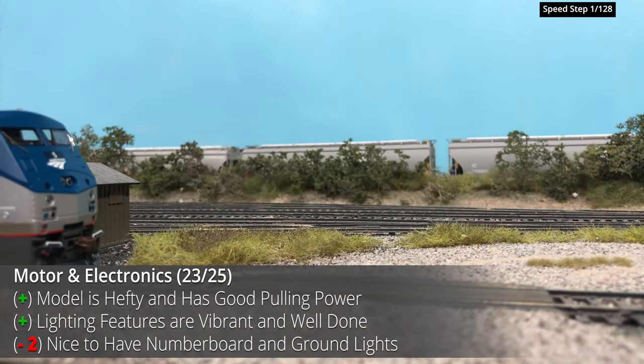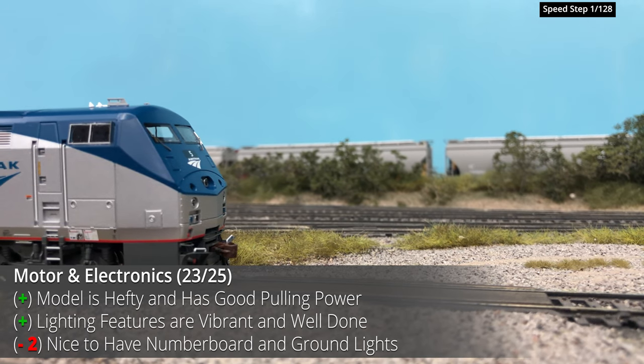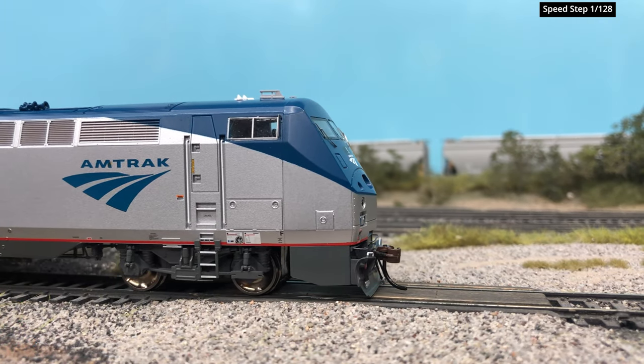One of the things that really blew me away when I first picked up the locomotive was the actual weight of the engine and how hefty it was. The pulling power was very nice as well, and the locomotive was single-handedly able to pull 16 Superliners, quite an upgrade from the older ready-to-roll models.